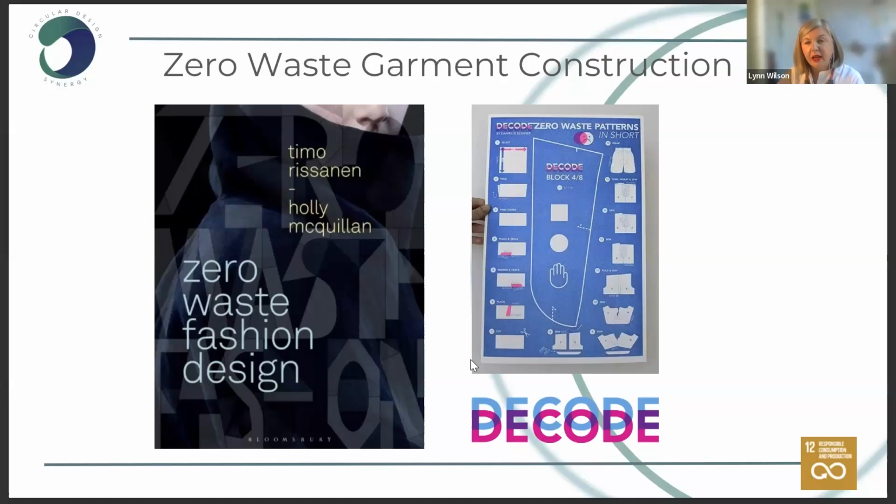And on the right, a young New York-based company, Decode, and they offer online patterns. This is one of their online patterns for sale. It is a pair of zero waste shorts, apparently a really good place to start if you're thinking about developing your skills in zero waste garment construction.